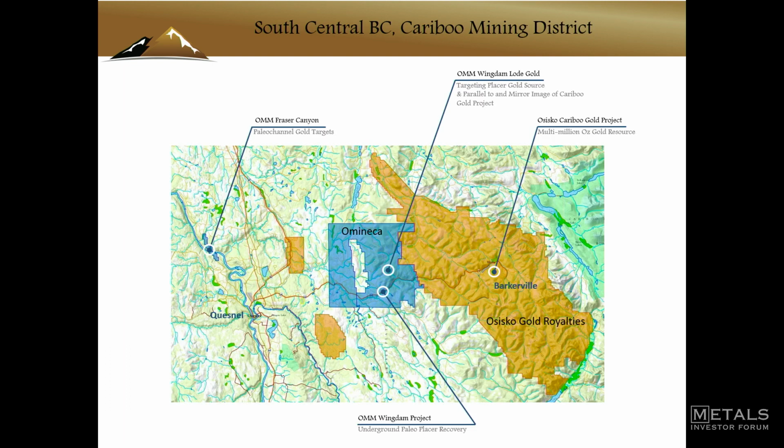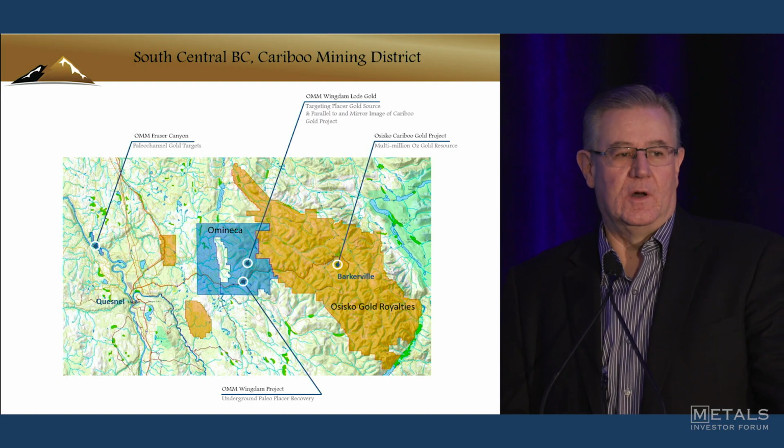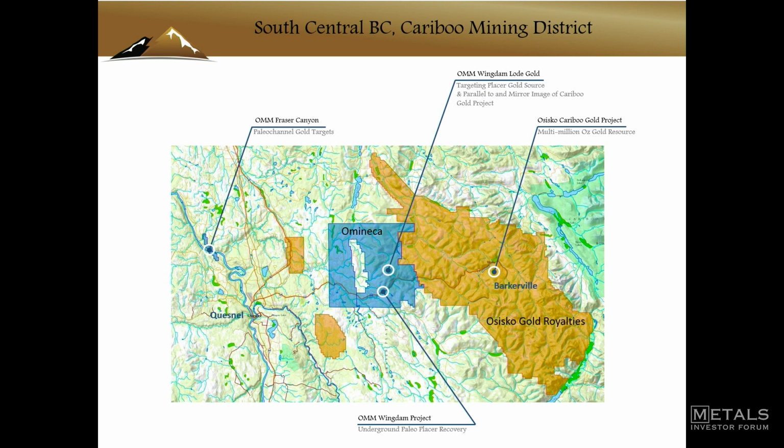Unlike Brian's company, we're only in one area, in the Cariboo in British Columbia, right in the center of British Columbia. Our nearest neighbor, contiguous neighbor, is Osisko Gold Royalties, and those guys got big in a hurry. They've got the Barkerville project where they've already drilled off, I think, in excess of 4 million high-grade ounces. The complex they're working on has already produced 1.2 million ounces. These things repeat in that area. We figured we had to get pretty big pretty quick or we were going to get muscled out.